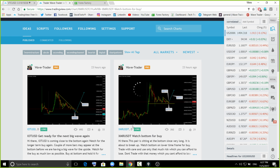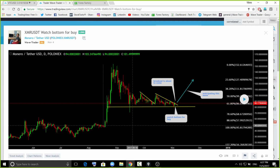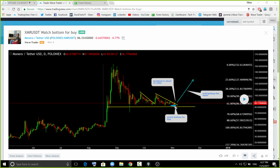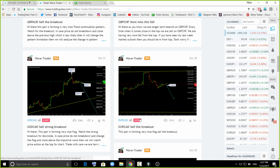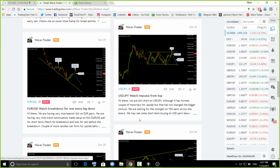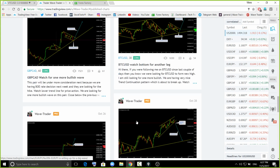And this pair is quite similar like that pair. Price is sitting at this area. I will show you which pair is similar to this pair. So that is your trade. Watch this area. A break below is gonna push for a couple of more bars, and it will still be a buy setup, something like that trade setup. I have posted the dark node chart over there.